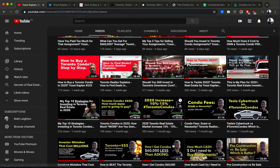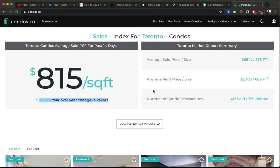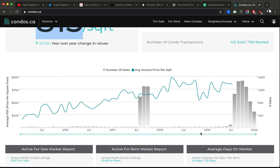Now, of course, these numbers go up and down. I wrote 10 to 15% here. So condos.ca is already showing us a 20% increase. Now this number changes, it'll come up, it'll come down, but generally speaking, it's going up. Right now we're going up in the market. It gives you good analysis.